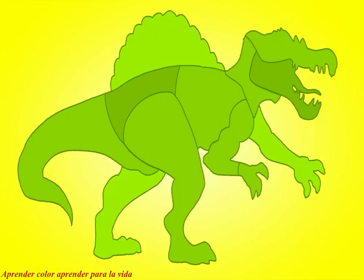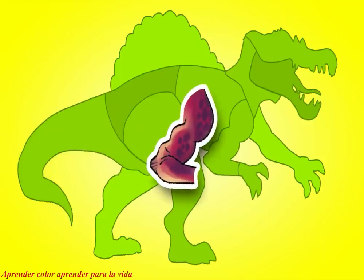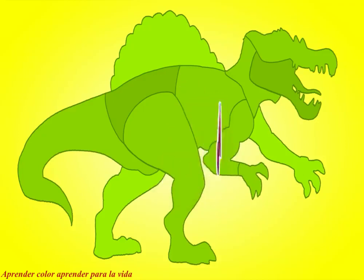Hi everyone, let's play a guessing game. We're looking for a dinosaur. Do you want to find out what it is? Let's look at the first piece. That's a weird shape. It looks kind of wobbly. What could it be? I think it's its arm.